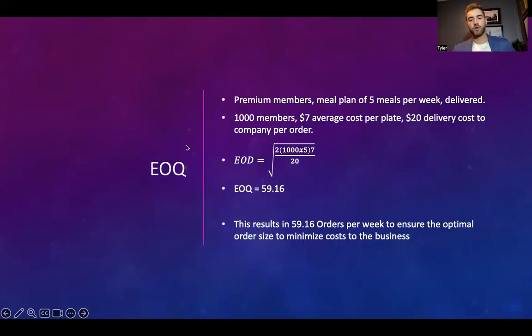The EOQ. Looking at the EOQ, we wanted to focus on premium members with a meal plan of 5 meals per week, and these would be delivered. Punching into the equation, we have 1,000 members at $7 average cost per plate, and I cover the research in the paper of how we got to that average cost per plate, as well as a $20 delivery cost to the company per order. As we are hiring delivery drivers to bring these deliveries from the grocery store to the customer, there is a $20 cost on our side to fund this operation.